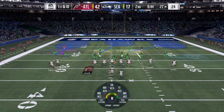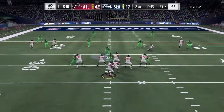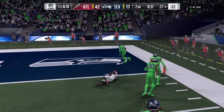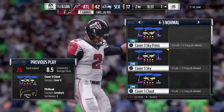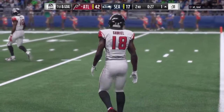And the D-line pinching together must be expecting the run. They go play action here on first down. A swing pass caught. A good pickup there, 26 yards. And with that completion, he's now north of 200 yards here in the first half. Boy, a tough start for the secondary defensively.